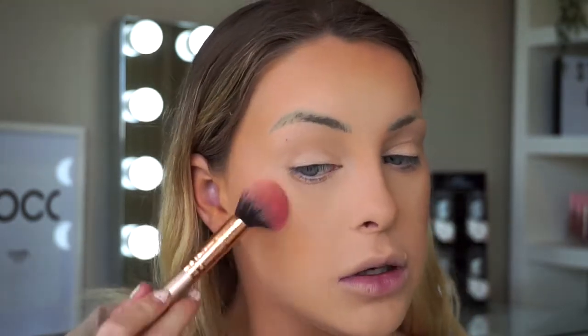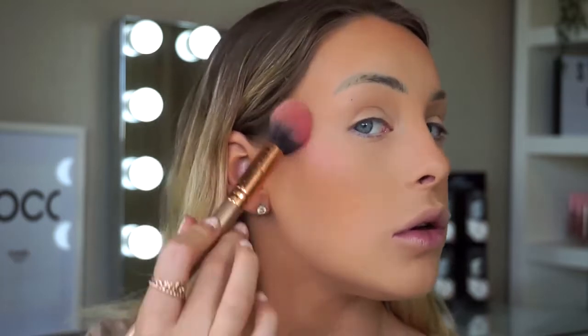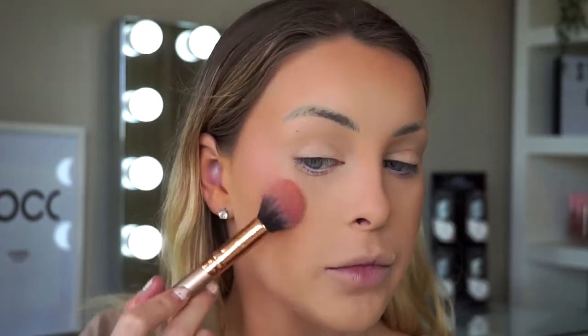For blush, I am going to be taking my MAC New Romance Mineralized blush. And I'm just going to be using a Morph brush for that as well. And this one has a bit of shimmer in it, which I love. And I just like to bring it into the temples rather than on the apples of the cheeks.